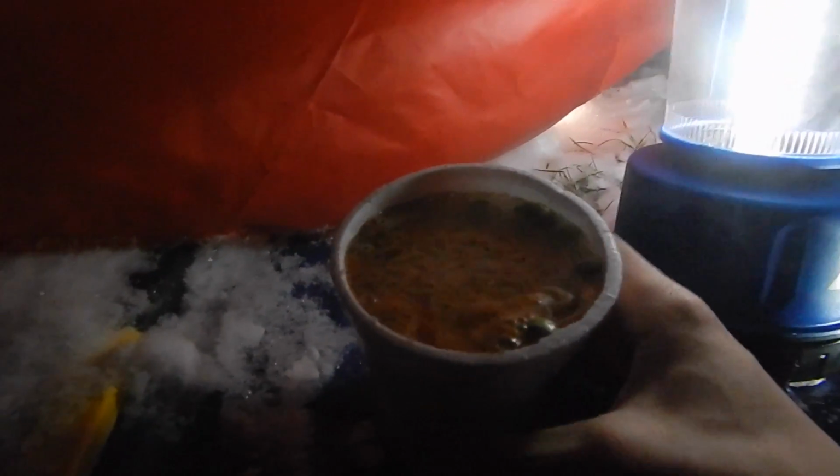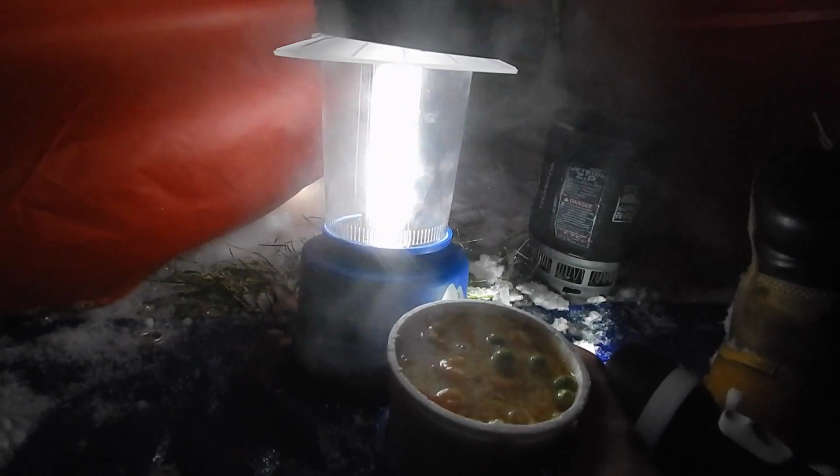Alright guys, what's up? Jetboil is done. As you can see, pretty hot water in there. Can't see it, but it's done. But I'm gonna pour this into the ramen noodle and should be pretty warm. I was gonna say I should have enough water. See how much water I have in there? Oh shit, it's gonna overflow. But it should be good. It looks good. It smells good.